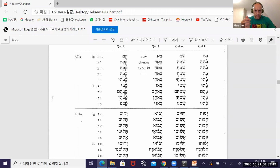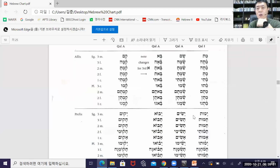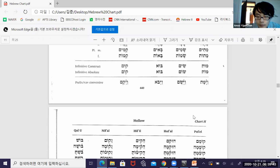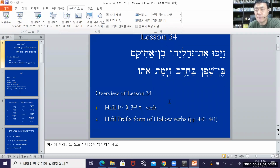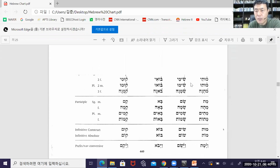Let me see. Wait a minute. I think mut is an exceptional case too. So I think mut will be treated exceptionally, but I'm talking about the general rule. But give me a second. The question is then why is it not following the specific form? This one is mut. Okay, then let's look at the form. Mut here.